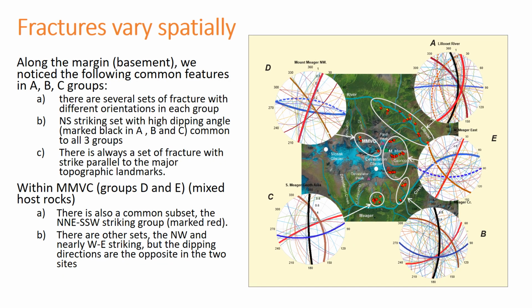If we organize the fractures based on their location relative to the eruption center, we may see some pattern. In this case, we have two general categories: fractures within the volcanic complex and along the margin. We can see from the diagrams on the right, there are three groups along the margin and two in the center. For the groups along the margin, we notice the following common features.